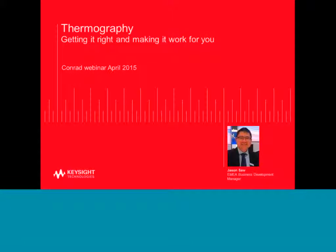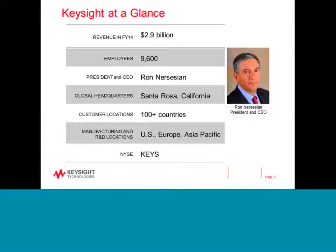As the title of today's webinar suggests, our topic today seeks to help us dispel some myths around thermography, as well as discuss some opportunities to maximize our usage of thermal cameras in order that you get the best analysis from them. As thermal cameras become more affordable, the area of thermography is attracting a lot of interest from people across a wide spectrum of industries. But before that, let me give you a short introduction to Agilent, to Keysight.